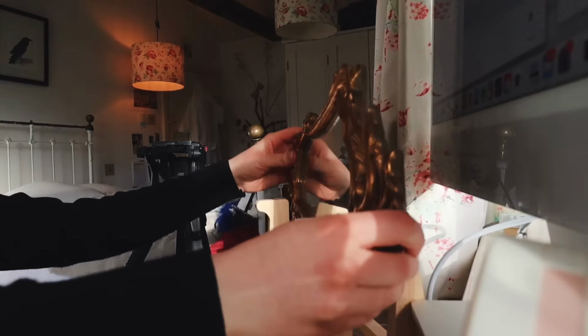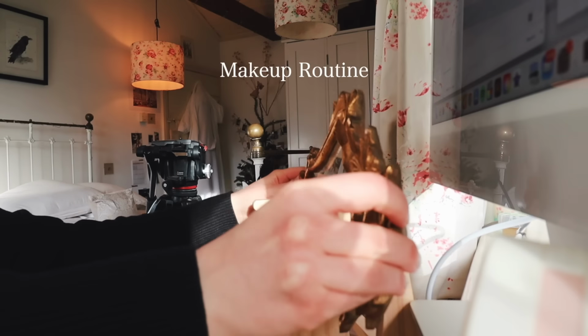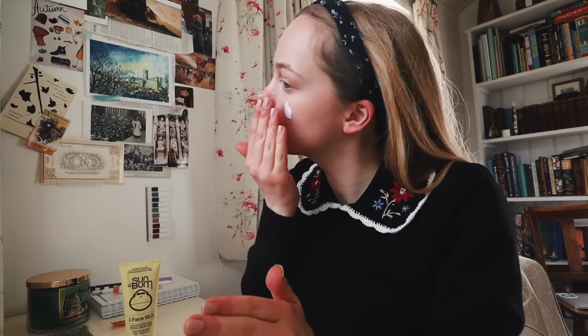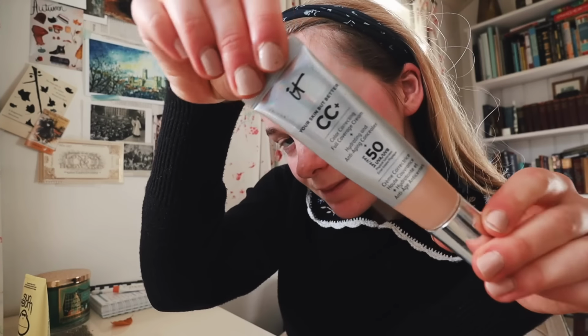I now wanted to show you my current makeup routine. I don't wear this makeup every day, but if I'm going to go out, this is what I would wear. So I first will start off with the Factor 50 Sun Balm face cream. Wearing an SPF is always important. Then I use this CC cream and I just put a little bit on my cheeks, my nose and my chin and just rub that in with my finger.